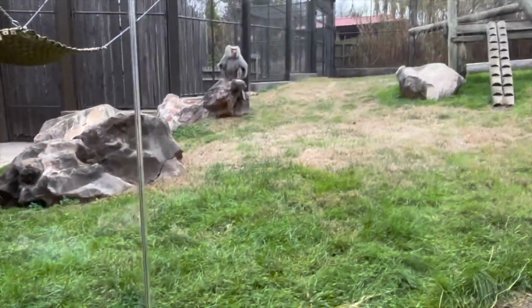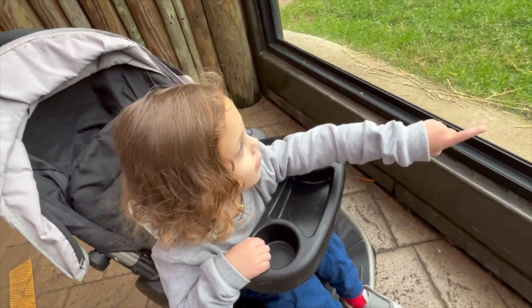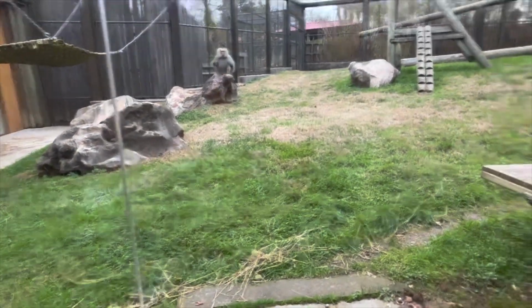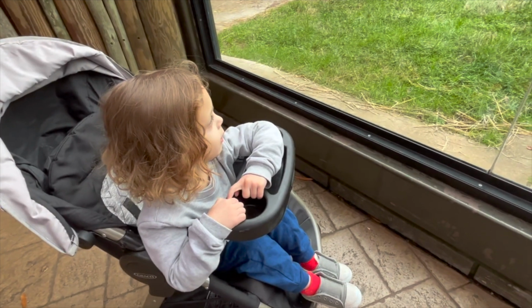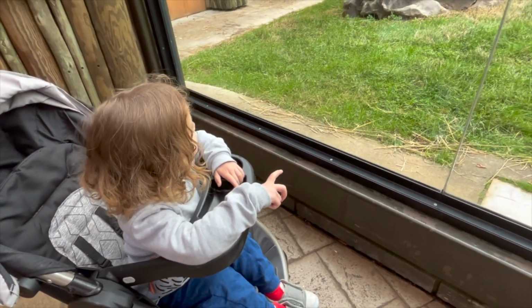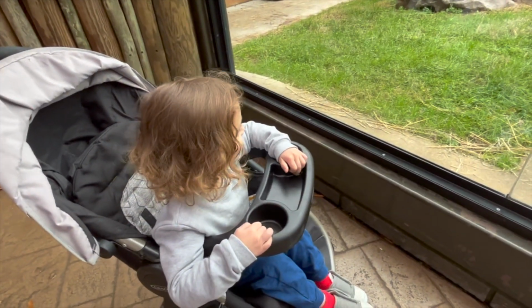What's that? What's the monkey say? Hey, monkey. Are you talking to the monkey? Monkey, help the rope there. You want the monkey to go over there? Yeah. Tell them. I'm the rope there, monkey. Are you talking to the monkey?